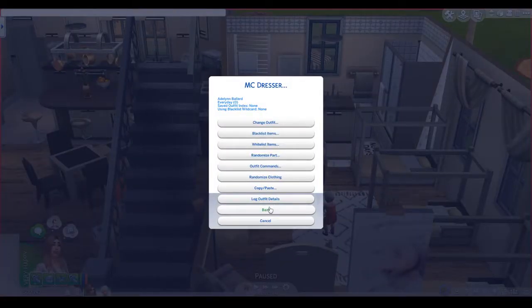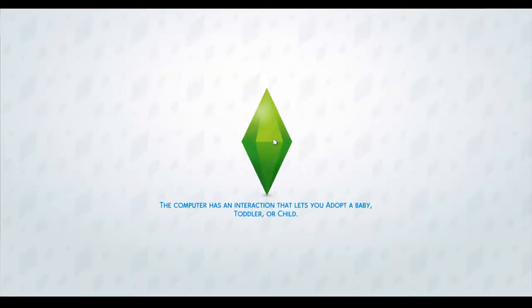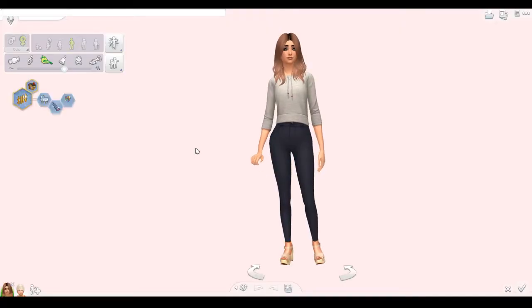Ooh, that's not what I meant to do. I meant to do modify household and CAS. If you guys don't know, that's the MC Command Center mod. Yes, I'm British. You can pretty much find it on any YouTuber's channel. It's kind of a must.